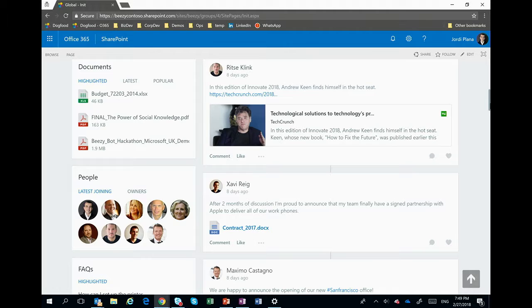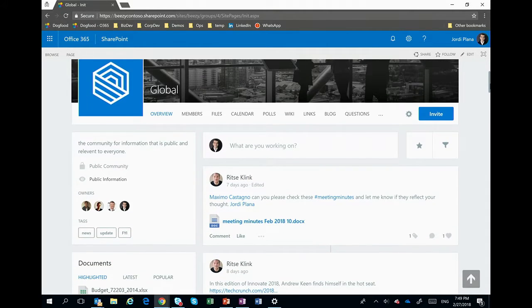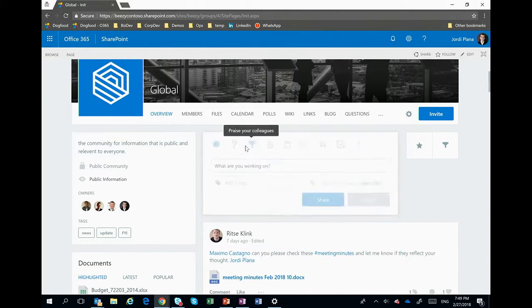And widgets is a structured way to bring to the surface the unstructured content that falls down in the newsfeed. So on the right column, the newsfeed is informal and unstructured. On the left column, it's formal and more structured. And all collaboration happens here, in what we call the share box.